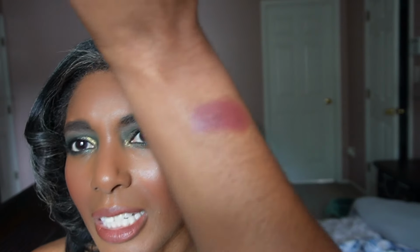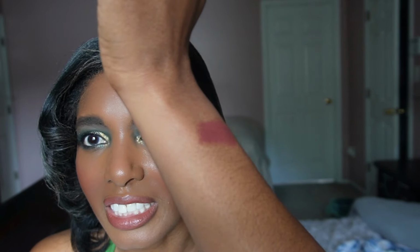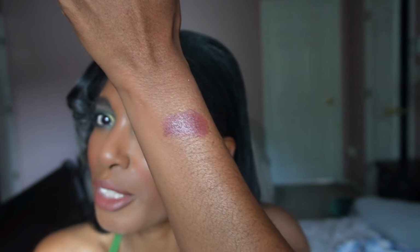And you're gonna see, this type of shade I've been actually really loving this year. I have another shade from another brand you'll see that is quite similar to this. So clearly I have a type this year. But I just love it. I love the formula, love the packaging, love Chanel. What can I say? They knocked it out of the park with this collection.